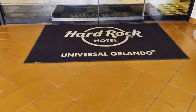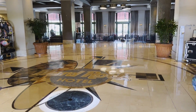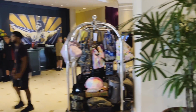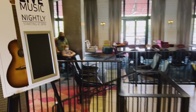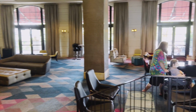Here we are. Welcome to the Hard Rock Hotel at Universal Orlando. Heading into the lobby. Wow, this is so beautiful. And that's where you check your bags in over there. If you're going to be checking in later, they'll take them up to your room for you. There's also a really cool little lounge area here. It looks like there's live music nightly at 8 p.m.